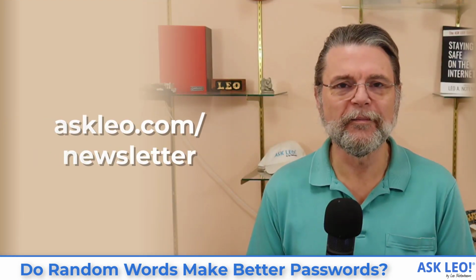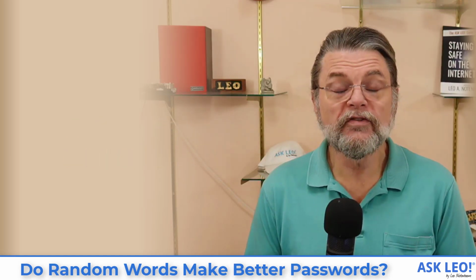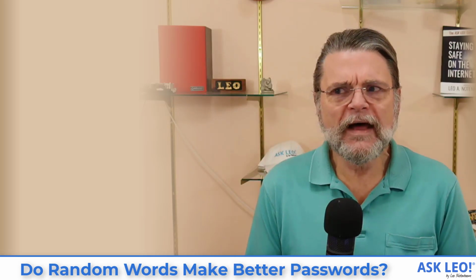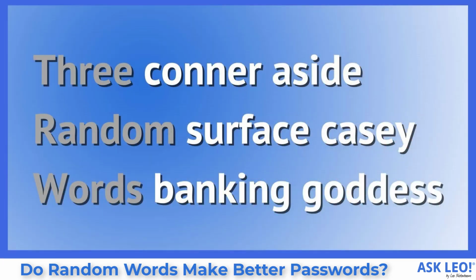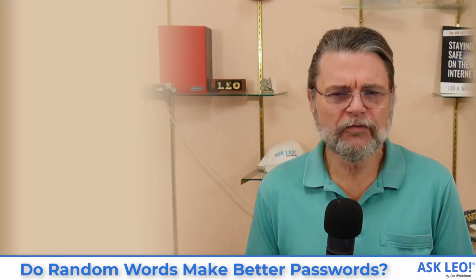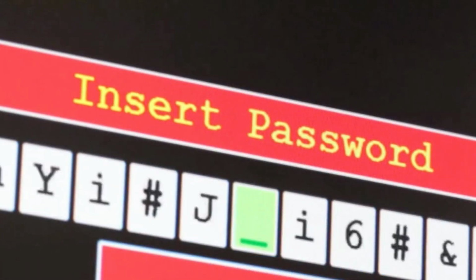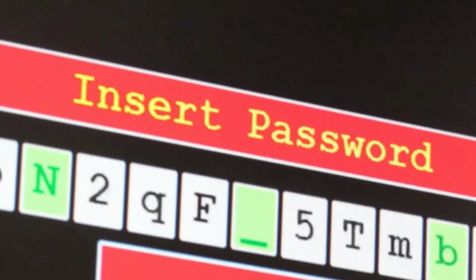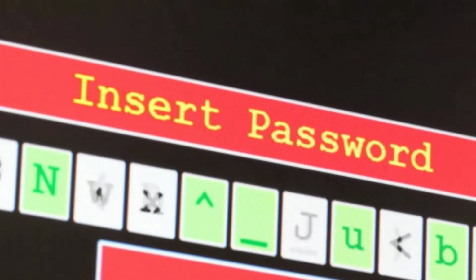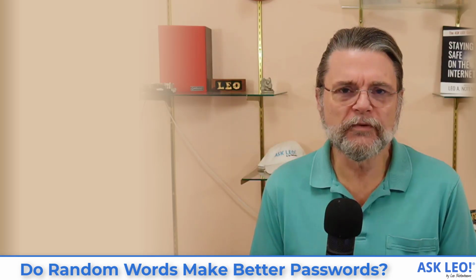I ran across an article in a UK security publication that talks about using 3 random words as being a better approach to traditional passwords. Now, by traditional passwords, I mean whatever it is you're currently using, all the way to the extreme of the long, strong, completely random character style passwords.